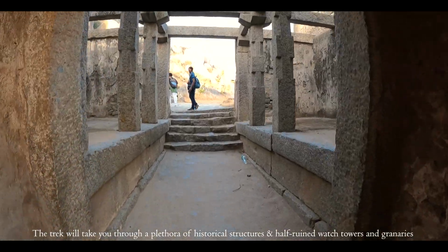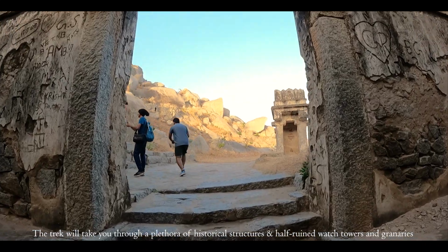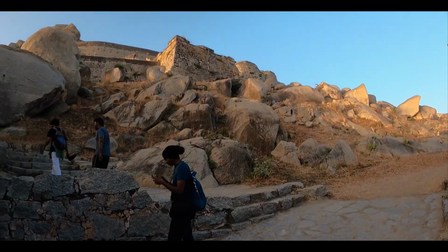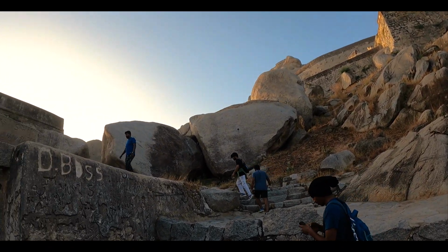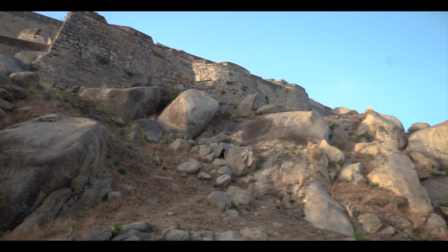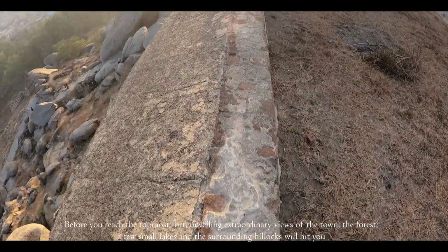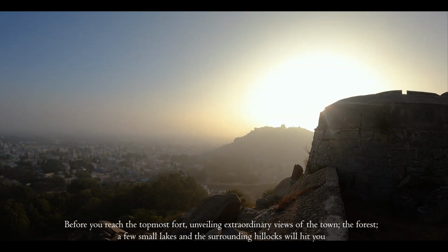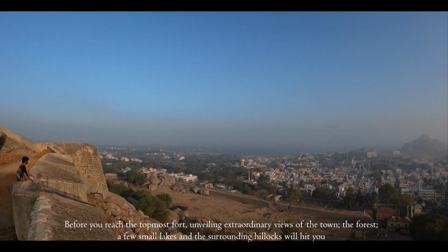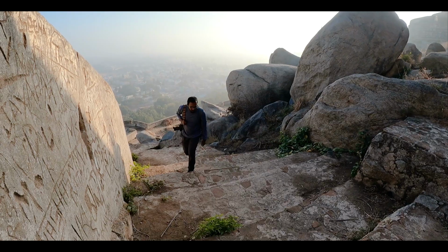The trek will take you through a plethora of historical structures and half-ruined watchtowers and granaries, before you reach the topmost fort, unveiling extraordinary views of the town, the forest, a few small lakes, and the surrounding hillocks.